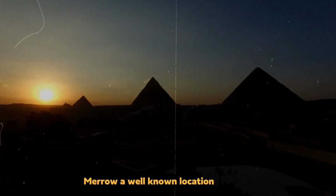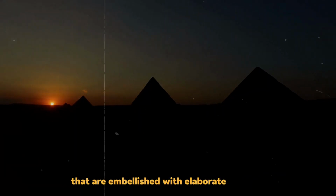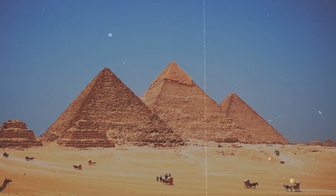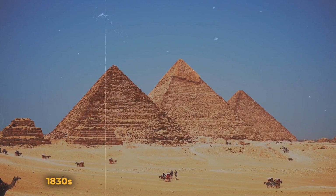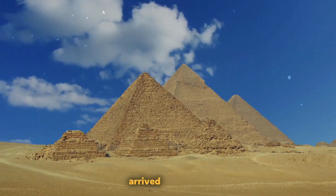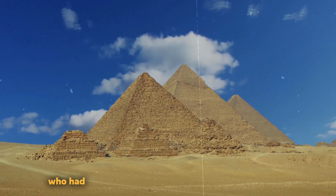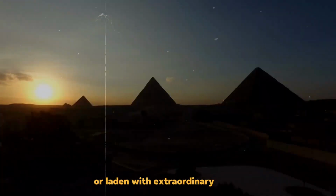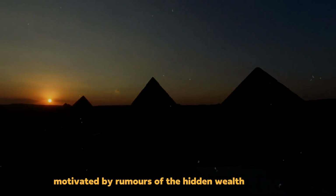Meroe, a well-known location in Nubia, is home to some of the tallest pyramids that are embellished with elaborate carvings, paintings, and gemstones. Over time, though, these valuables ultimately drew unwanted attention. Giuseppe Ferlini. In the 1830s, an Italian treasure seeker named Giuseppe Ferlini arrived in Meroe and engaged in the plunder of pyramids. Ferlini, who had earlier pledged to either return empty-handed or laden with extraordinary riches, used a brutal strategy motivated by rumors of the hidden wealth beneath.